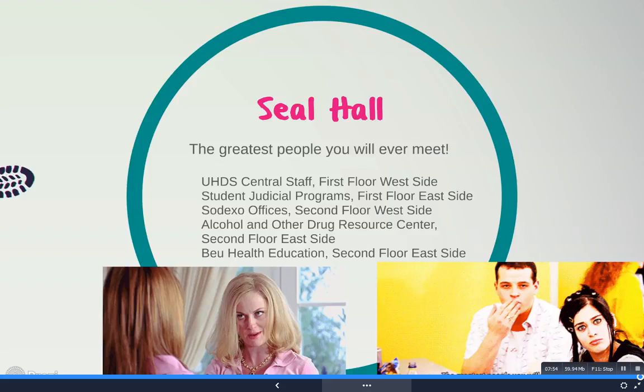So hopefully this kind of highlighted, in a snapshot, what different offices and where they are on campus, and hopefully gets you more acclimated with the different resources that we have available to students.